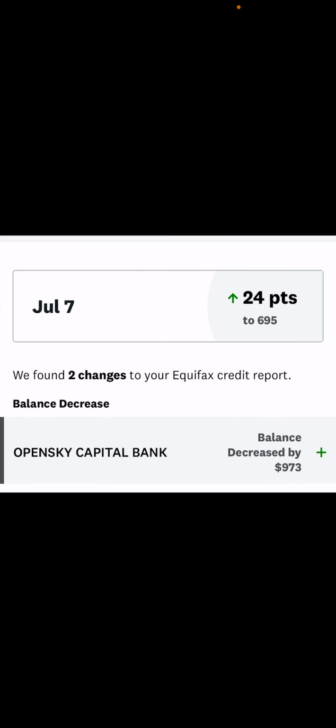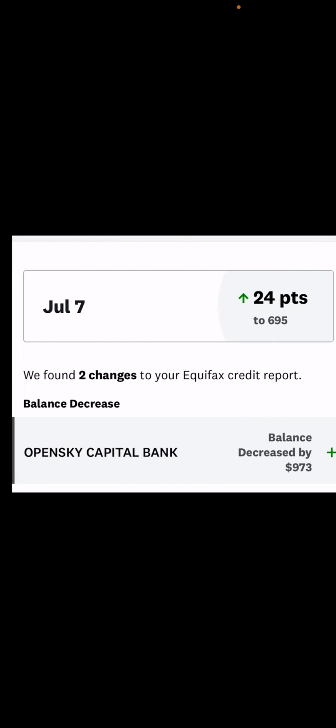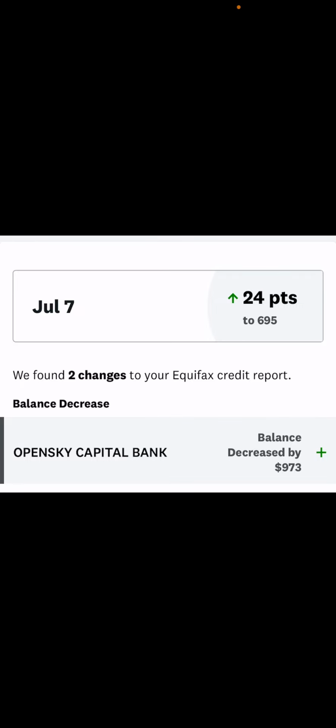And then you can see right here, they paid $973 on their credit cards and their credit score only went up 24 points. That's way less than how much theirs went up. But I'm going to explain why that is. But still, they decreased their balance on their credit card and their credit score went up. That's what we want to see.